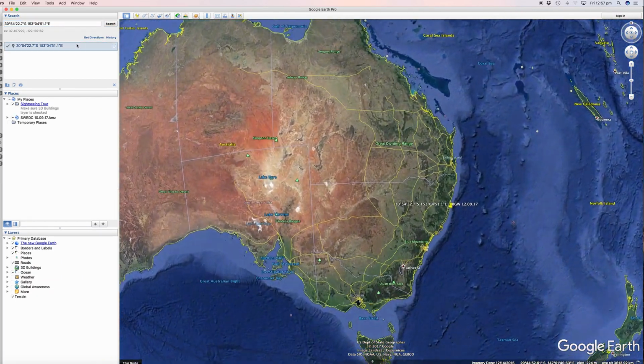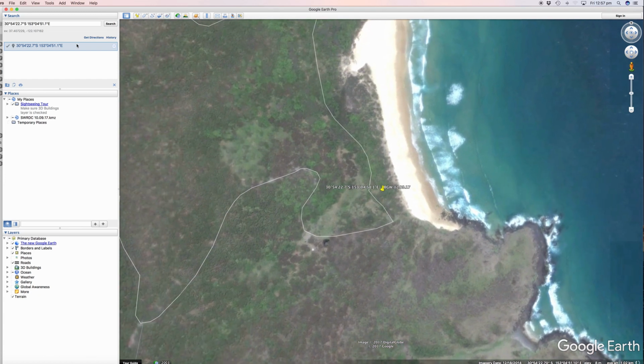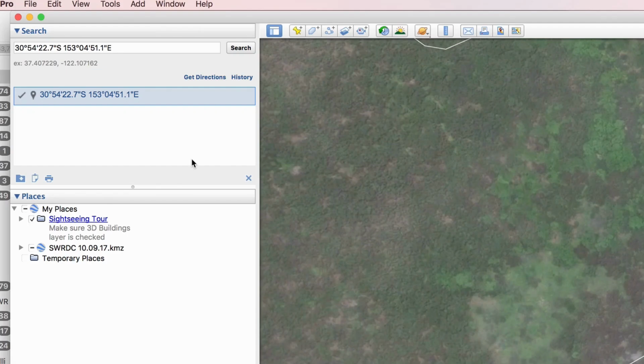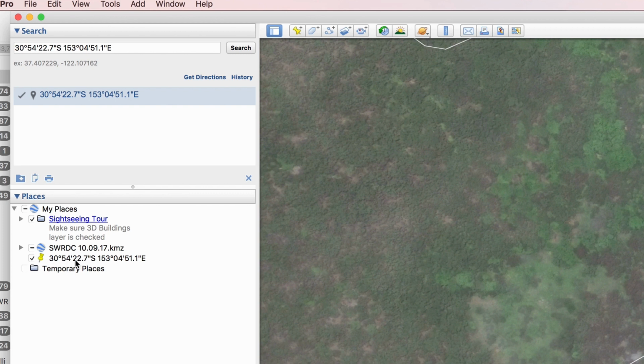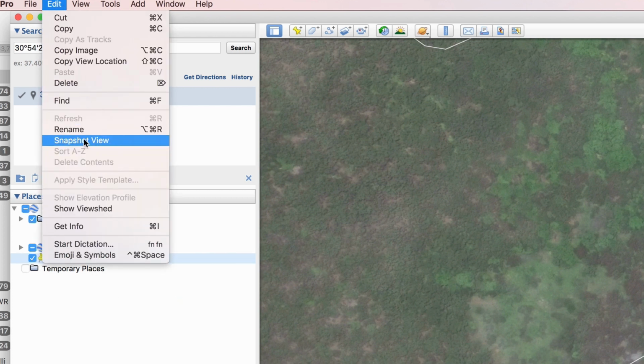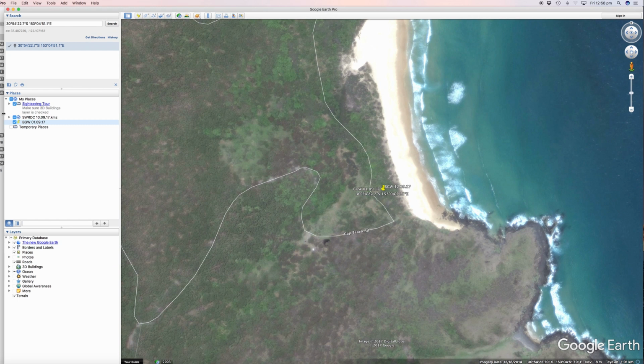I click on that, and that will bring me into the position where we found the billygoat weed, and that looks pretty correct. And so what I do now is I save that to my places. So you'll see a little box came up here with a mark on it, but it's just got the GPS coordinates. So I go to edit, rename, so I'm going to call it BGW 01 09 17, and that's saved.